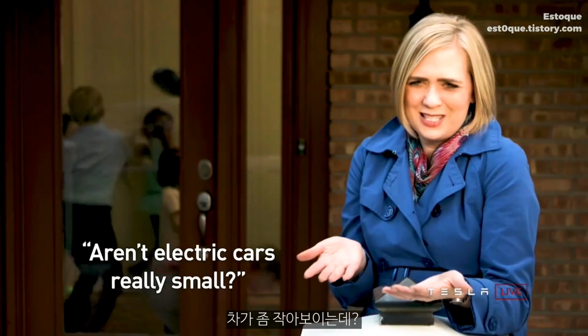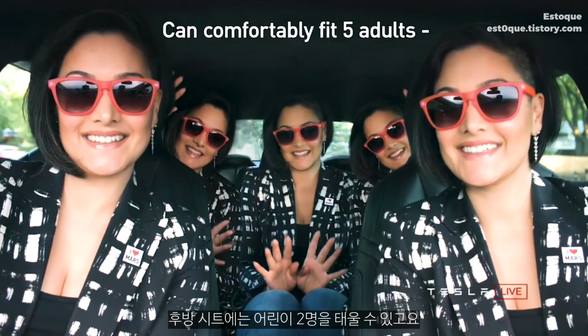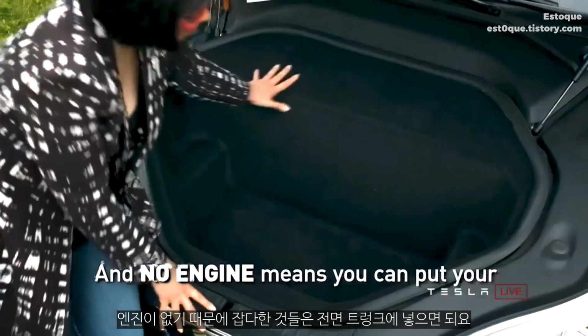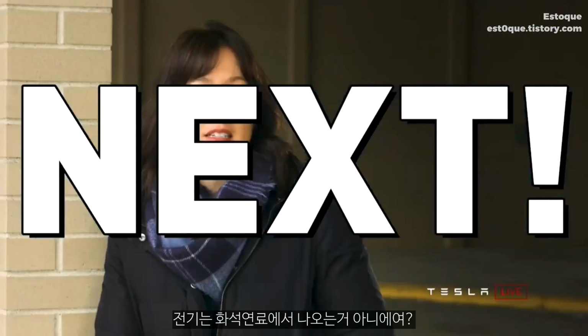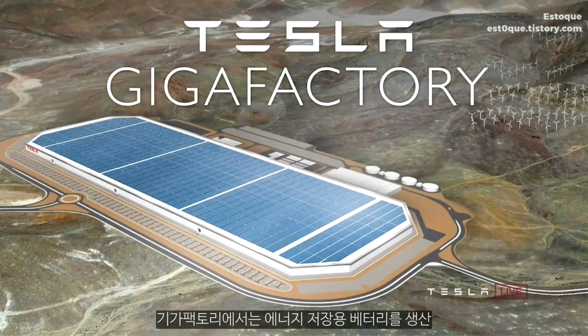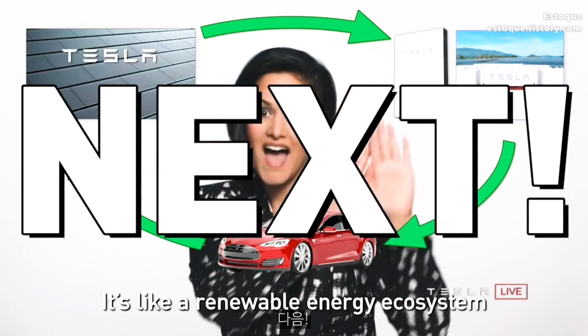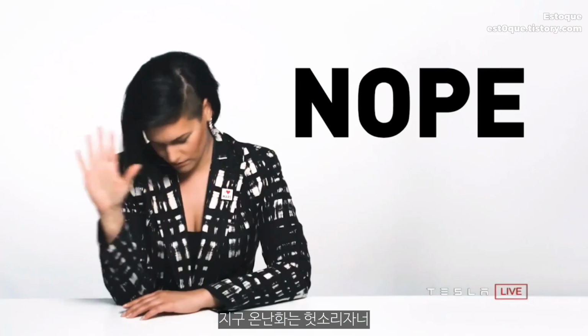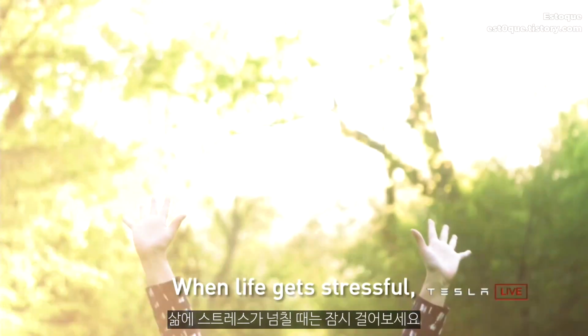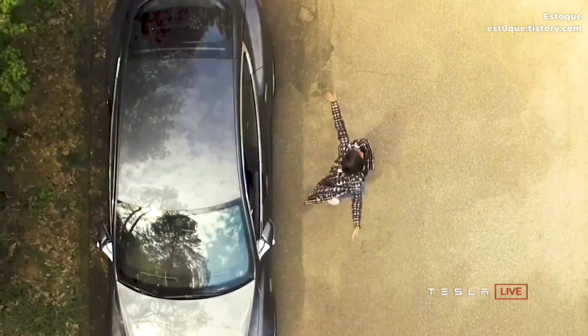Next. Are electric cars really small? No, the Tesla Model S is super spacious. Can comfortably fit 5 adults. And with rear-facing seats, fit 2 more kids in the back. And no engine means you can put your junk in the front. Next. Doesn't electricity come from fossil fuels? Tesla solar panels and solar roofs. Tesla's Gigafactory. Manufacturing batteries for energy storage. It's like a renewable energy ecosystem. Next. Well, global warming's a hoax. Nope, I'm done. When life gets stressful, you get outside for a walk with your Tesla.